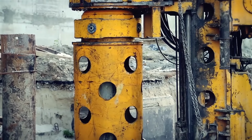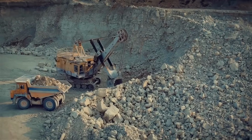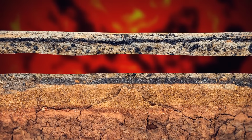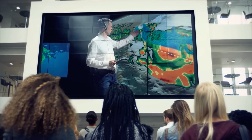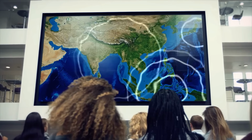Drilling to depths of over 60 miles is mechanically impossible right now. Such excavations are necessary to be 100% sure that the delamination process is going on. With the right technology, we would be able to better understand the hazards associated with earthquakes in the Asia-Pacific region.